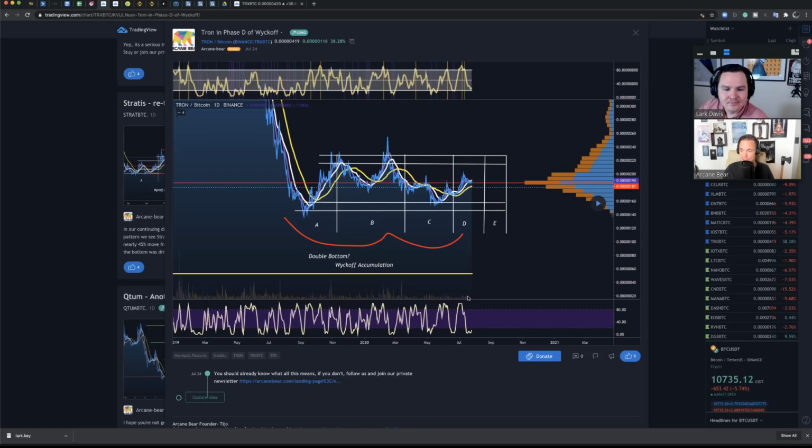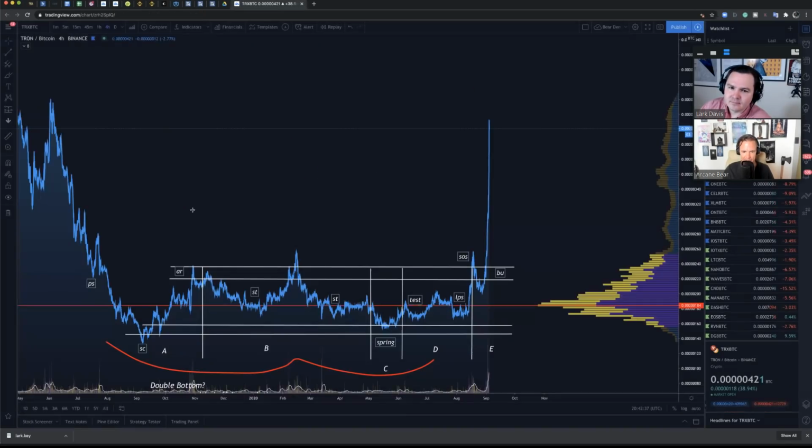Some of these will do much better than others in terms of the gains that you can get out of the box. And this is what we'll go over next, how to look for profit targets and stuff like this too. So here I've got Tron. We originally posted this in July 24 because we were getting into phase D, and I'm interested in these long-term plays. Again, if we look at Tron, we can measure phase D here was approximately 66 days, right?